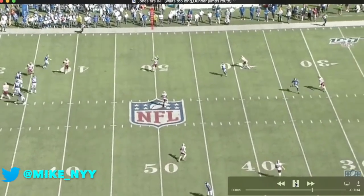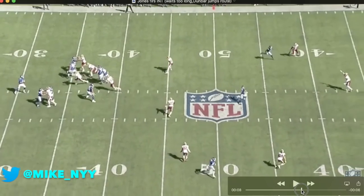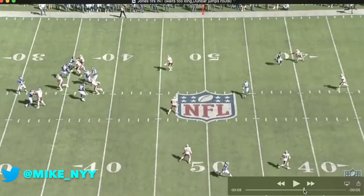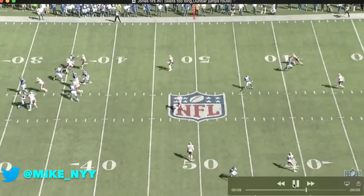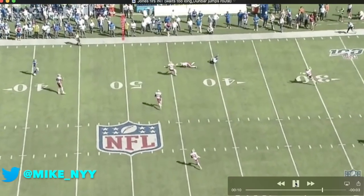I mean, Dunbar had 2 interceptions in this game. He makes a fantastic play right here, and he fooled Daniel Jones, plain and simple. He sees Jones, his eyes are looking at Shepard. Dunbar is looking this way the whole time at Daniel Jones and looking at his eyes, and right when he loads to throw that ball, he's off, and he just beats Shepard to the spot for the interception.